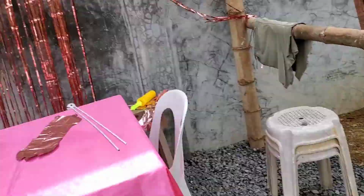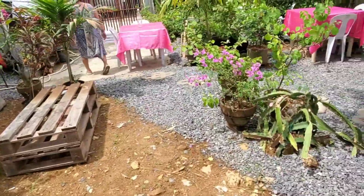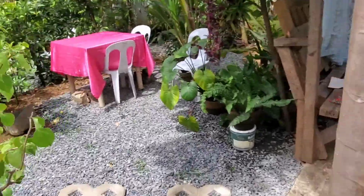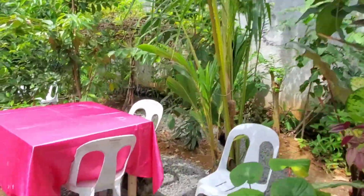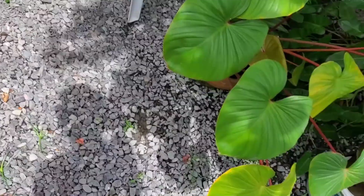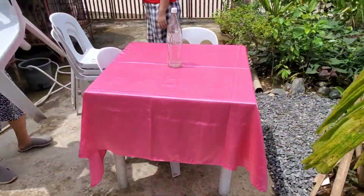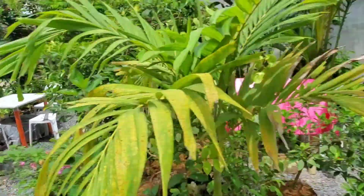We put some chairs also. Very nice. Put some chairs, and then, ow, oh my god, some tables. Lots of chairs. I like this area, it's very aesthetic, but I don't know if there's somewhere else, but if there ever is, I'm not gonna go there. There's a lot of them.